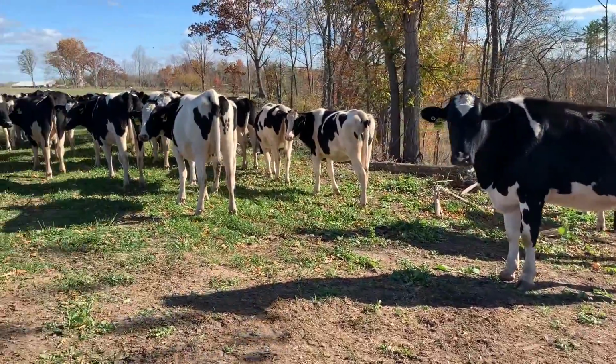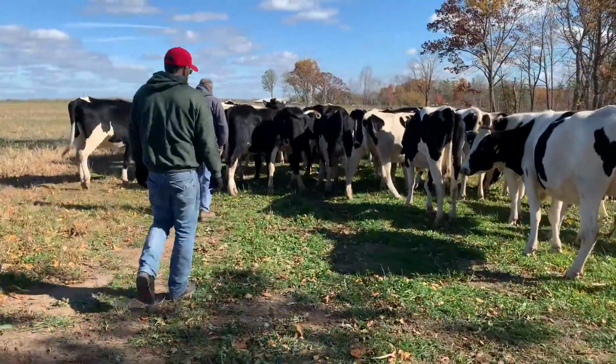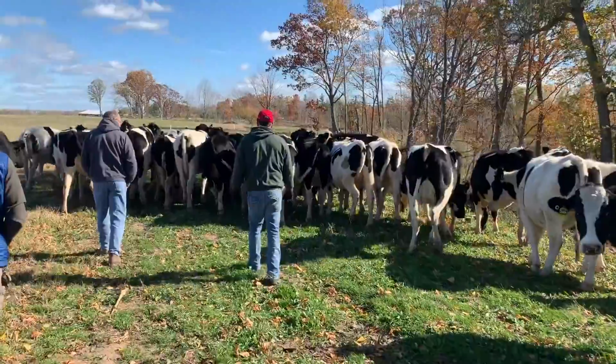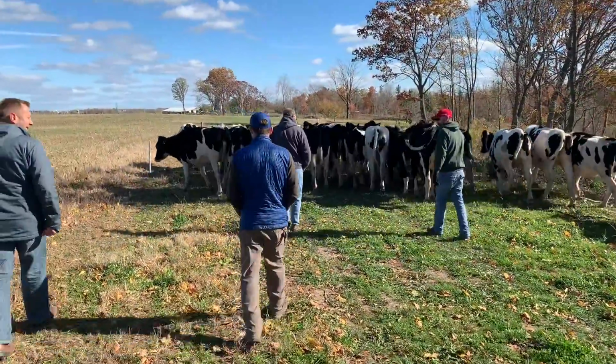Putting the cows out on pasture, we've seen the actual demeanor of the animals change too. They're much more tame. You'd think the opposite, more like a wild animal, but now they come to greet us every day. And yes, the overall health of the animals seems to be a lot nicer.